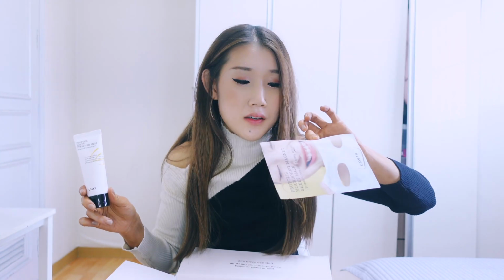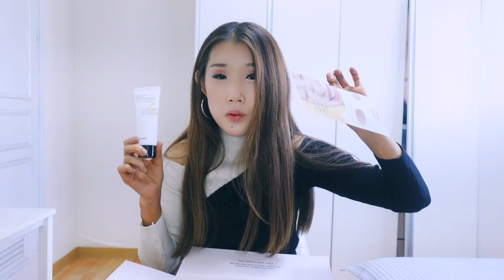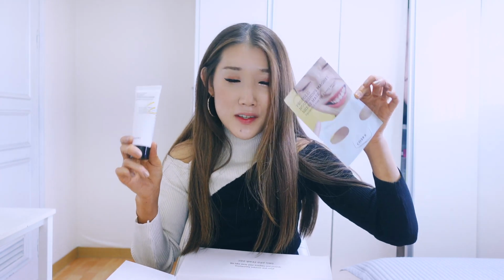I think I'm gonna use this one and this mask tonight, maybe on different nights because I feel like I couldn't use these products at the same time. Anyway, very happy about this, guys. I really need some self-care. Please don't exert myself, I'm telling myself. If you're a person like me, please don't exert yourself. I think that's a waste of energy and time. I don't know why I do it like that.